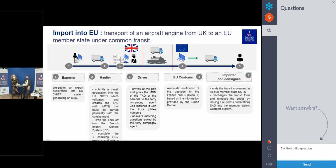For the first case, we choose, I would say, a basic example, but I think it's important to start with that. So an import from the UK into the EU of aircraft engine. And as I have already said several times, as we are probably speaking to people in all Europe and in all member states, it appeared to be smarter to recommend and to see the example of the common transit. So maybe I can let you expose what will have to be done on the British side.